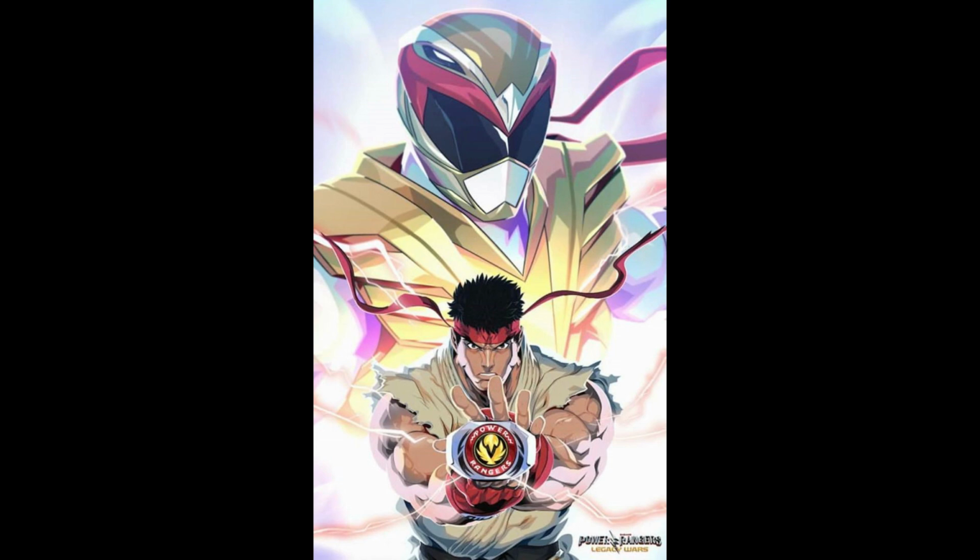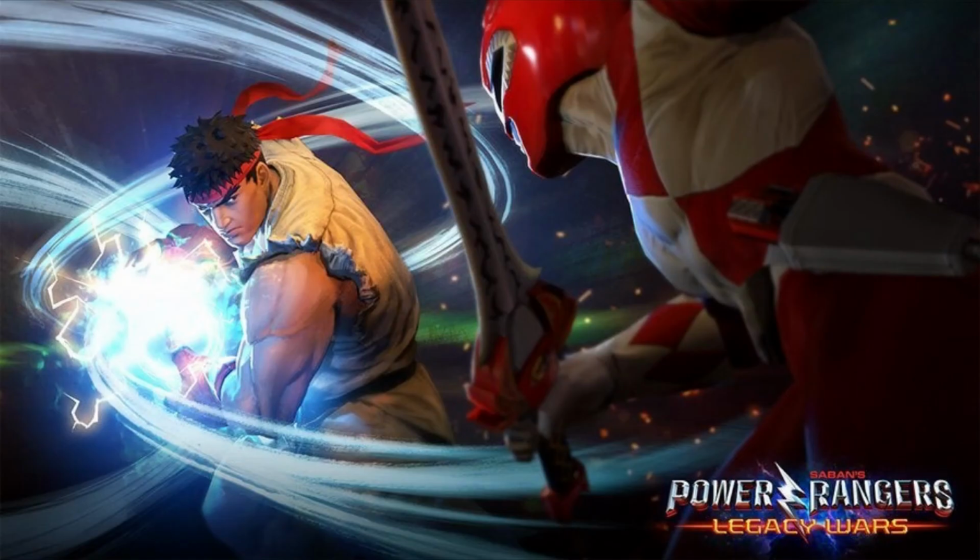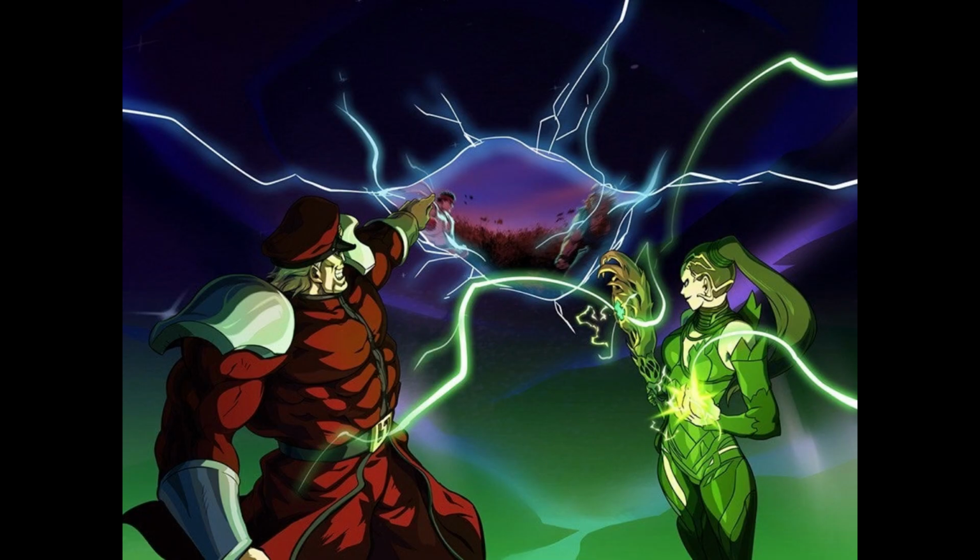Obviously, you probably got Guile up there. Maybe Cammy. Those were the two that were kind of teased because they're on the packaging of the Ryu and Chun-Li figure. So we might see Guile and Cammy as future Rangers. We'll have to wait and see. Maybe Bison as a Psycho Ranger. I saw someone mention that in a comment, and I was like, oh shit, that does sound kind of cool. So let me know in the comment section, what Street Fighter character would you like to see turned into a Power Ranger? And if so, what color would their suit be?